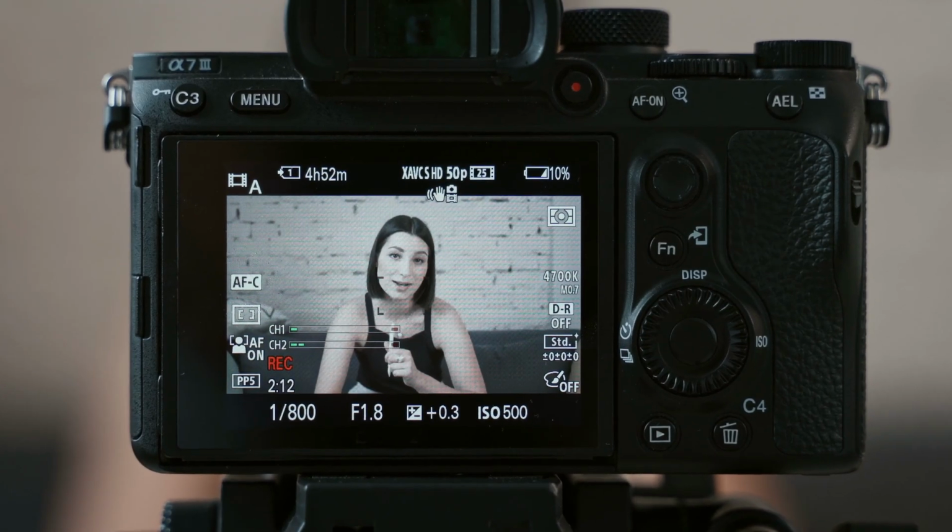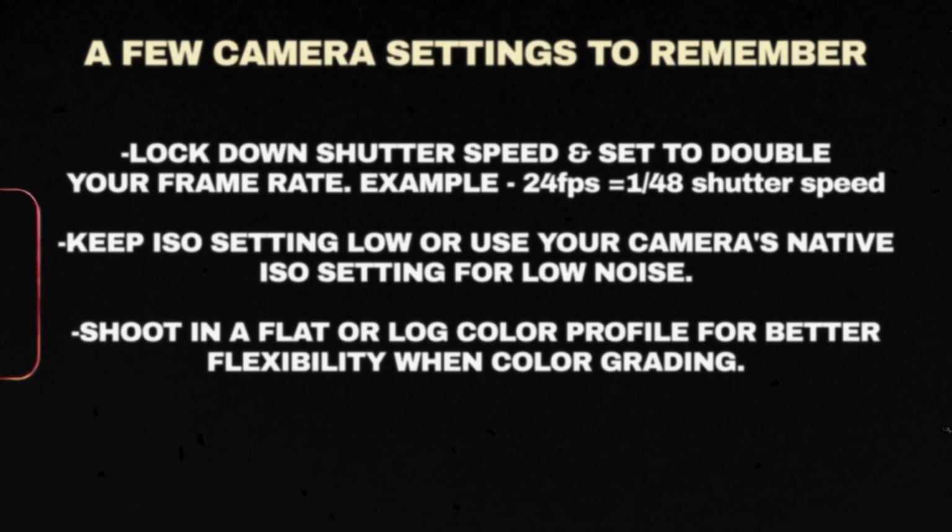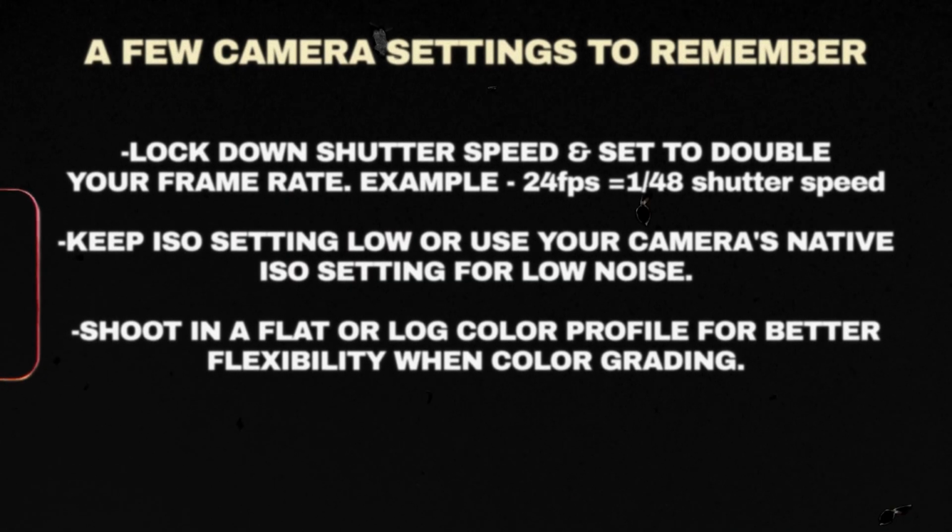All right, let's talk camera settings. You can shoot cinematic footage with any camera, and that includes your mobile phone, but you have to be able to control your settings. Always check these settings before you hit record. Be sure to lock down your shutter speed and double your frame rate. If you're shooting in 24 FPS, be sure to lock your shutter speed down to 1/48.